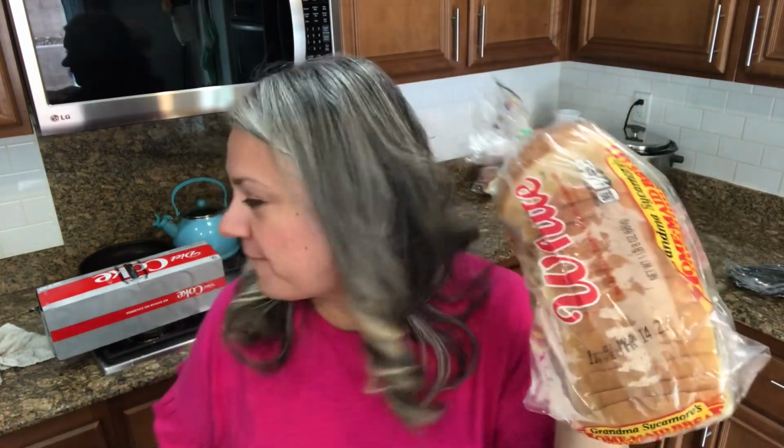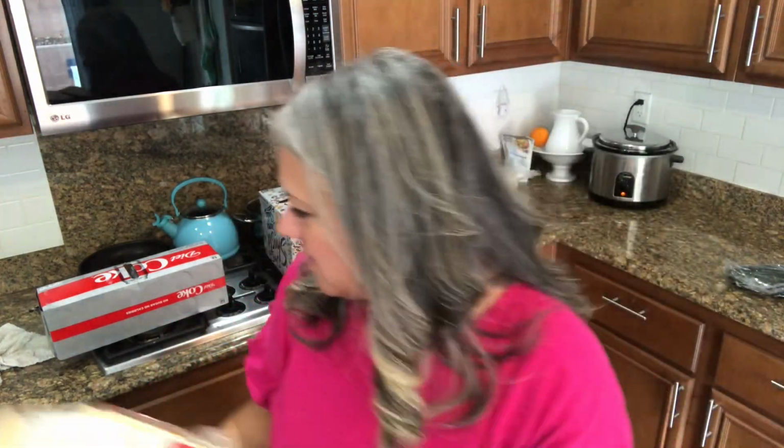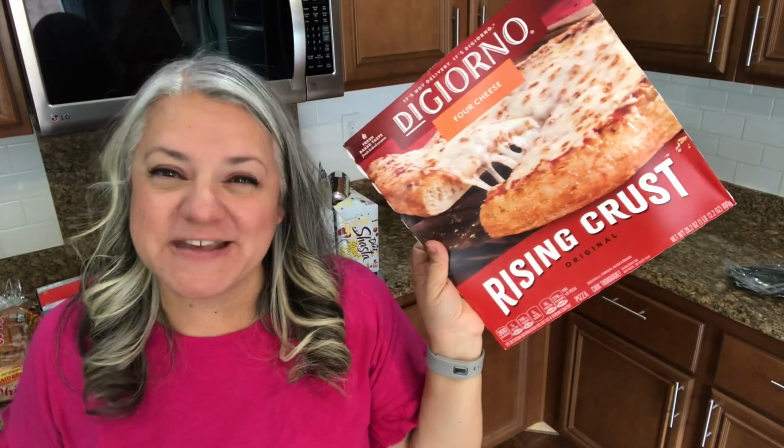I picked up some more Grandma Sycamore. I'll put this in the back freezer, I believe, because I think we have one up front. Kobe picked out this Rising Crust cheese pizza. He's a funny kid. Just cheese pizza. Just some more ketchup. I like to have that on hand. And I have a shoe organizer on my pantry door, and I like to fill them up with things that we use. So that's where I put the ketchup.